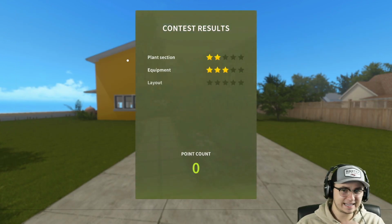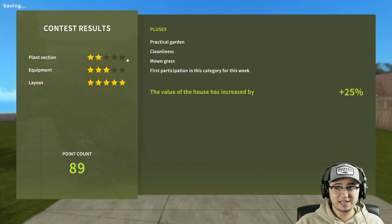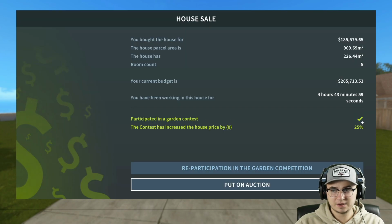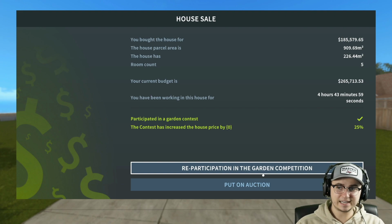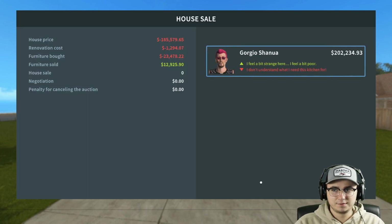Let's go American again. I don't remember what our previous point count was, but it looks like the increase is still the same at 25%. There we go. So now it's actually saying, yes, you did participate. Perfect. Okay. We've been working on this place for 4 hours, 43 minutes, and 59 seconds. I would maybe subtract about 10 minutes off of that because I was eating a moment ago. But let's throw this thing up for auction.